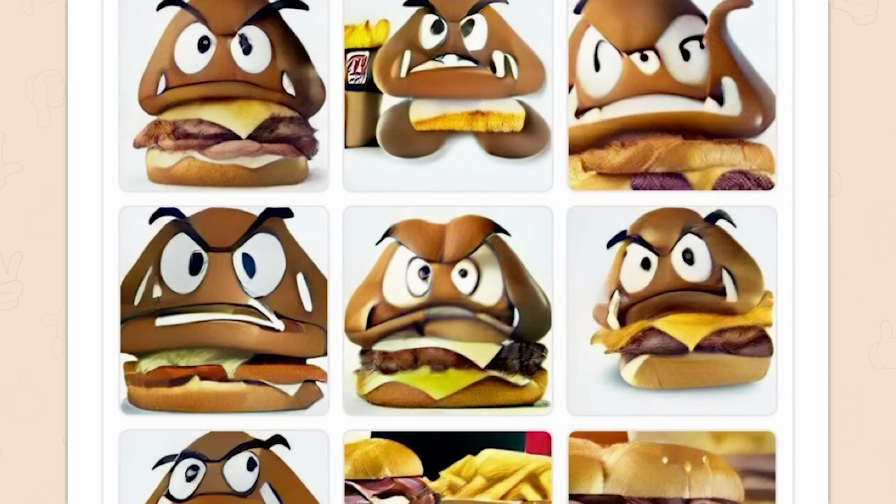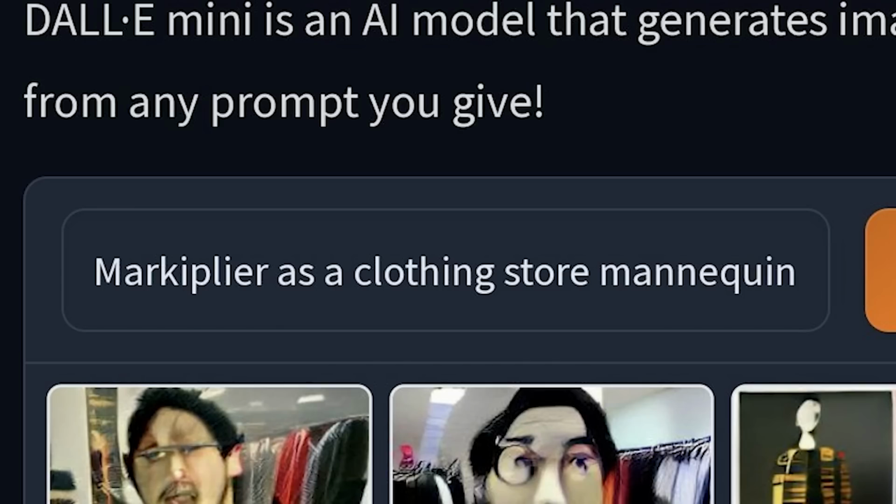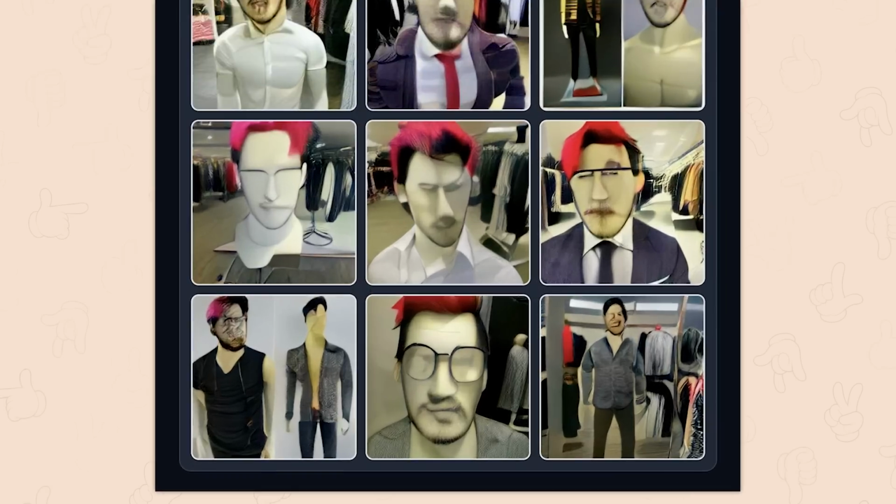Goomba Arby's. Hey, I'd eat it. I'd eat it up. They look like good snacks, but, you know, they just don't smile back. Markiplier as a clothing store mannequin. Yeah, I guarantee the moment they try and make these things, they'd be stolen.